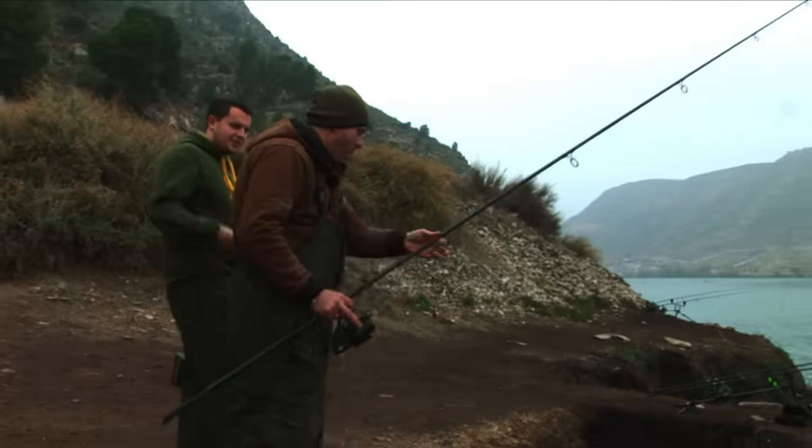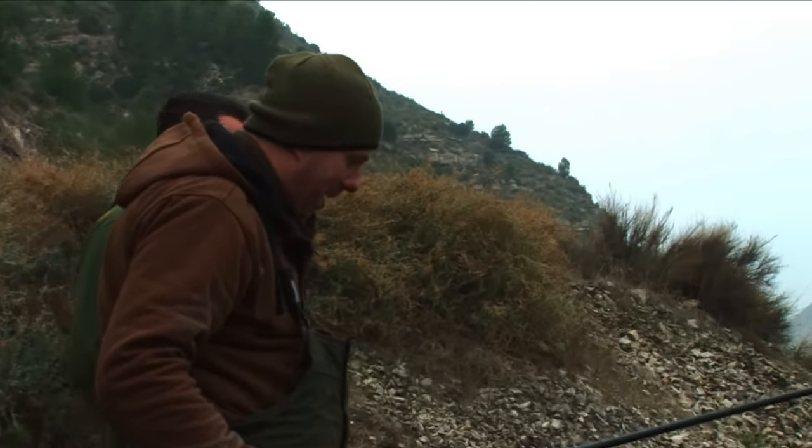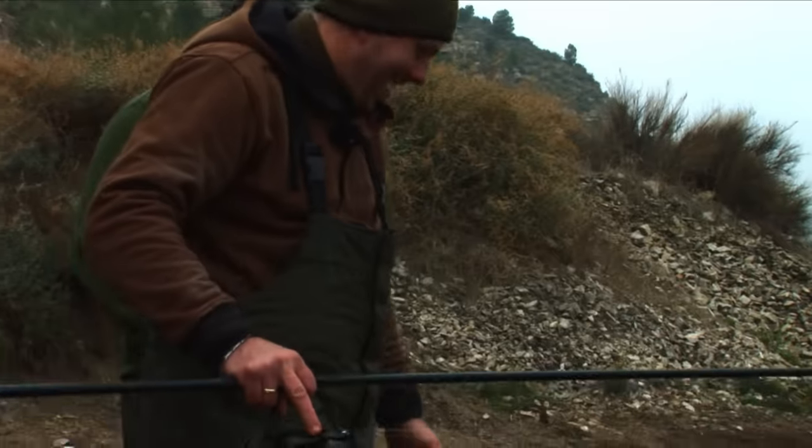Go on, hand. Get it in, mate. That is a lump, mate. Get it in, get it in. Go on, go on. Yes, mate. Woo! That's a chunk, mate. Hey, Parker.